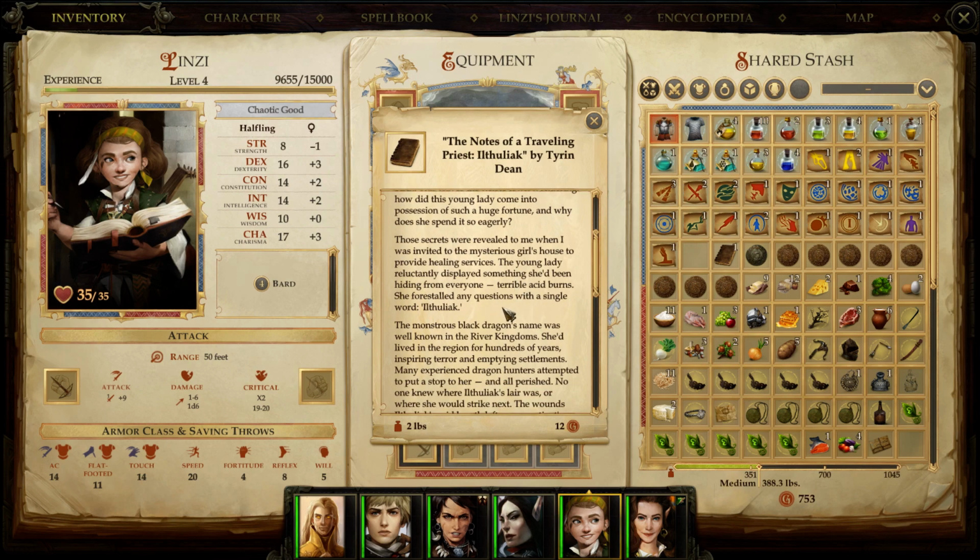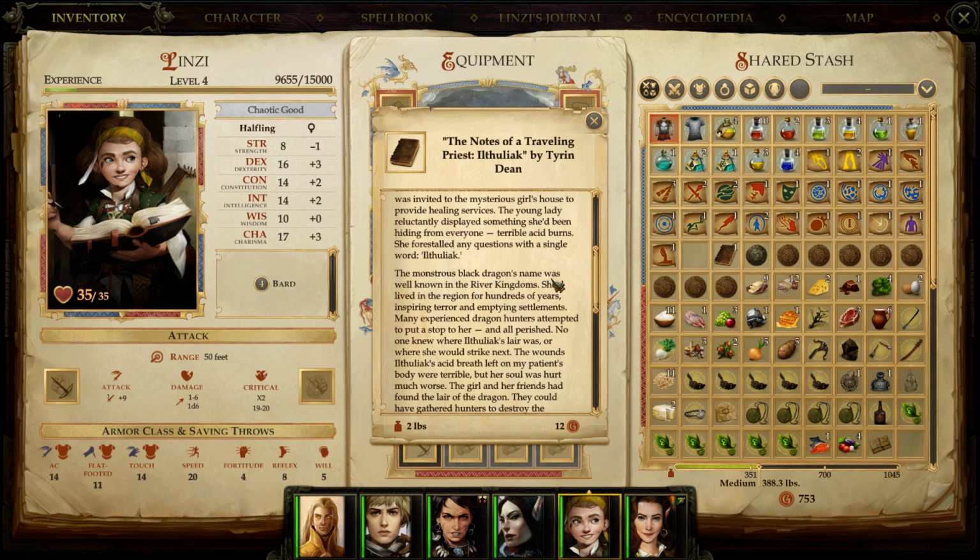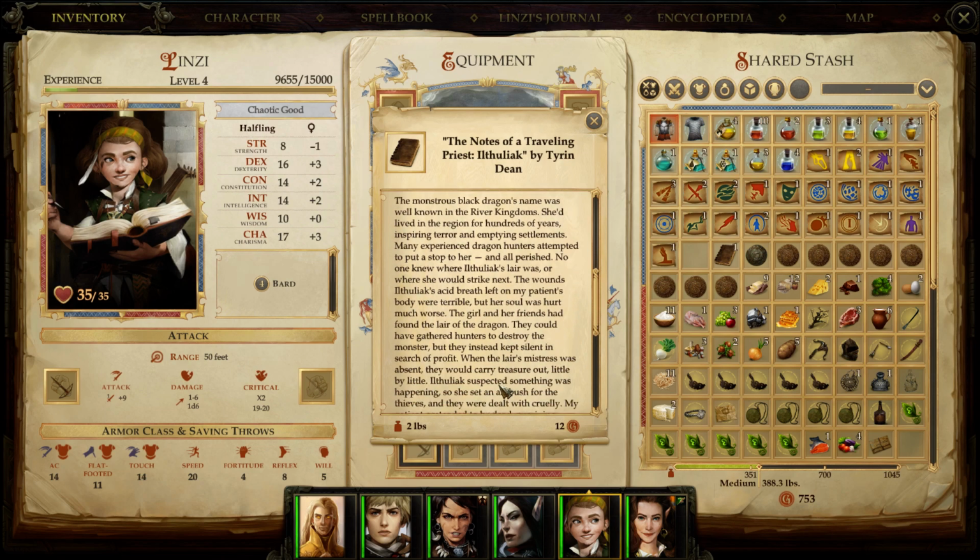Those secrets were revealed to me when I was invited to the mysterious girl's house to provide healing services. The young lady reluctantly displayed something she'd been hiding from everyone, terrible acid burns. She forestalled any questions with a single word, Ilthuliak. The monstrous black dragon's name was well known in the River Kingdoms. She lived in the region for hundreds of years, inspiring terror and emptying settlements. Many experienced dragon hunters attempted to put a stop to her and all perished. No one knew where Ilthuliak's lair was or where she would strike next. The wounds Ilthuliak's acid breath left on my patient's body were terrible, but her soul was hurt much worse.